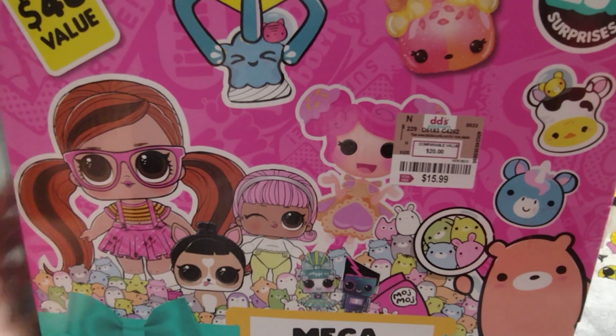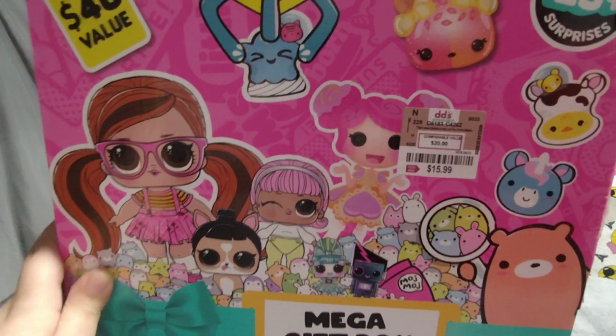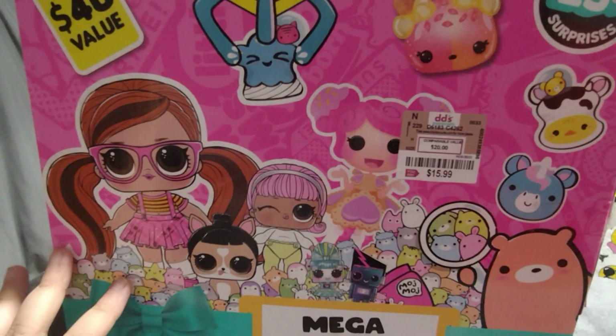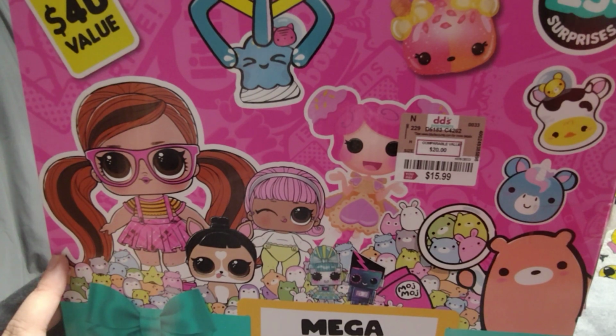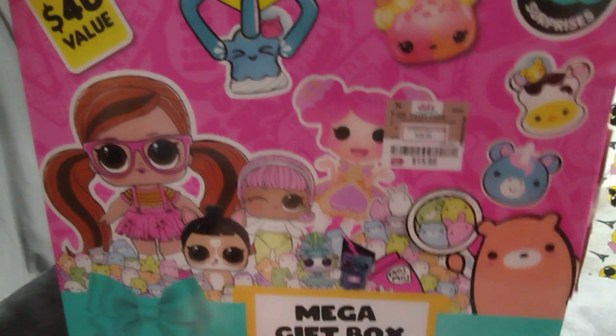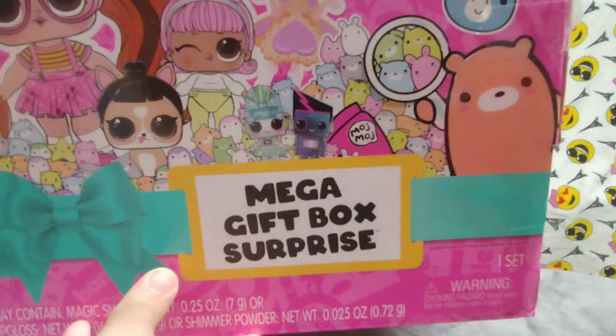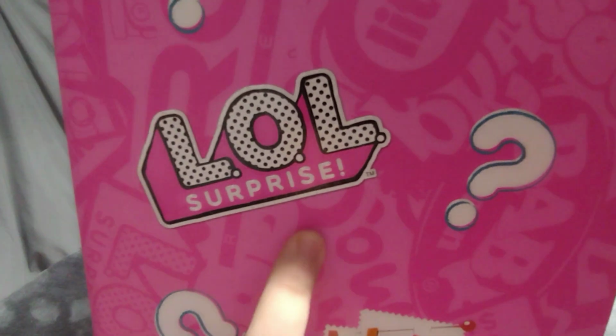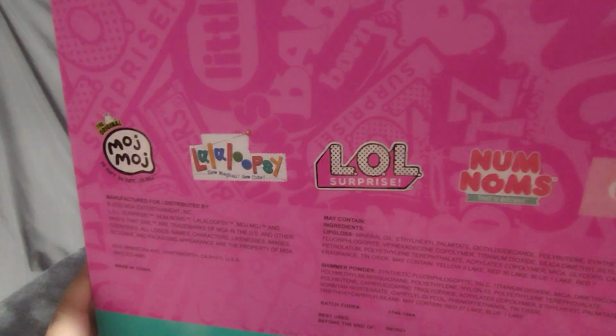Today we have something amazing. I hope it is as amazing as they show it. Esperamos sea tan bueno como se ve. This is a mega gift box surprise. I'm gonna lift it up so you can see. That supposedly includes, let's show you the side of the box. We have LOL Surprise, La La Loopsies, Moj Moj, Nom Noms, and this is a girl surprise.